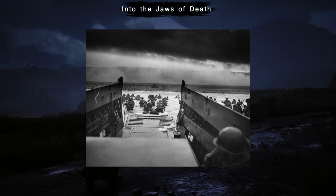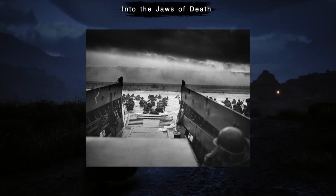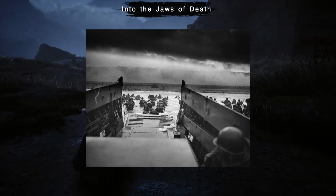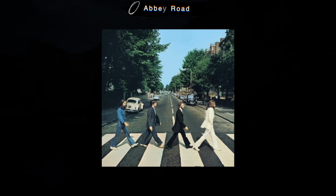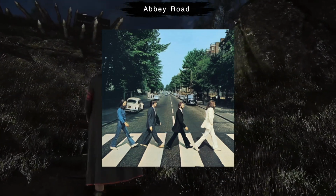The photo captures the daunting sight of Omaha Beach, littered with German defenses like bunkers, mines, and machine guns. The image serves as a somber reminder of the immense sacrifices made, as many soldiers never made it out of the water. Abbey Road. The Abbey Road photograph graces the cover of the Beatles' iconic album of the same name.